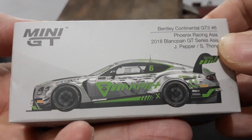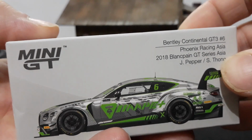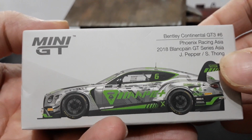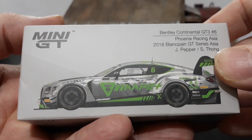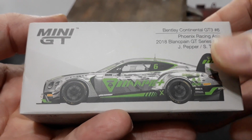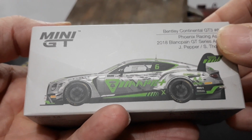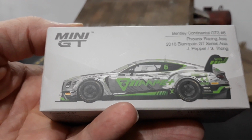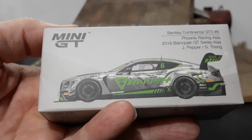So, anyways, this is an exclusive to Asia. I don't know which country it was exclusive to, but we couldn't get it from our local distributor. I had to get this from another source out of China, so not sure, it may be a China exclusive, Hong Kong exclusive, or something like this.